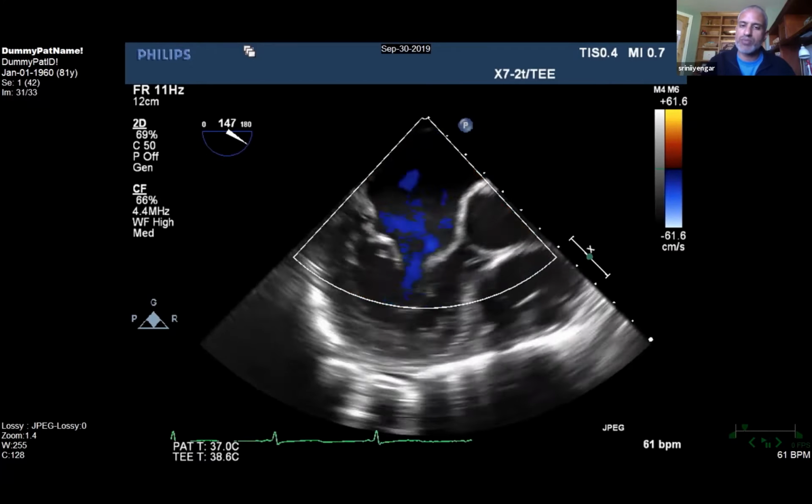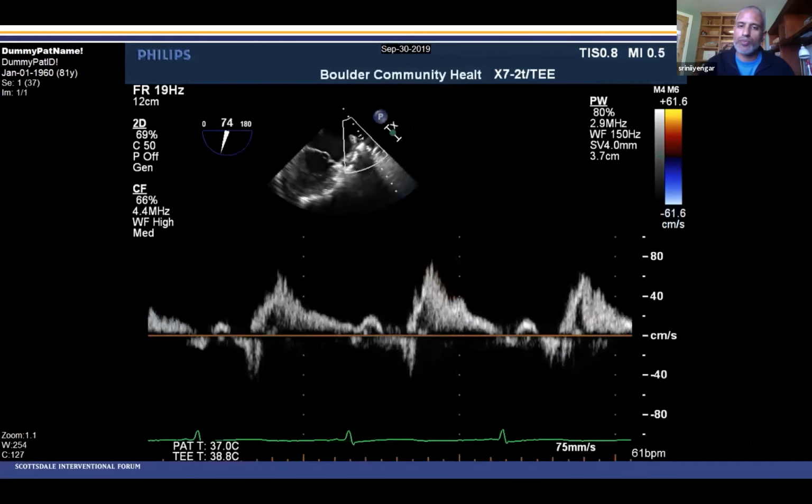At this point in time, we also wanted to show you this, called blunting or reversal of flow in the pulmonary veins. And you can clearly see here, this is an abnormal tracing that's going through the pulmonary vasculature.